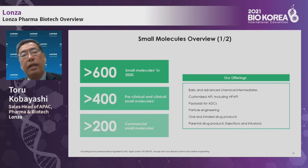So I said there are some divisions. Let me get back to a little more detail. For small molecules, we do the intermediate. We manufacture the intermediate and also API, including high potent API. We also manufacture a payload for the ADC, antibody drug conjugate. And we have a capability for particle size control, even for cytotoxic material, and have drug product capability for oral and inhalation. And one of our focus areas is bioavailability enhancement. So move to the next.